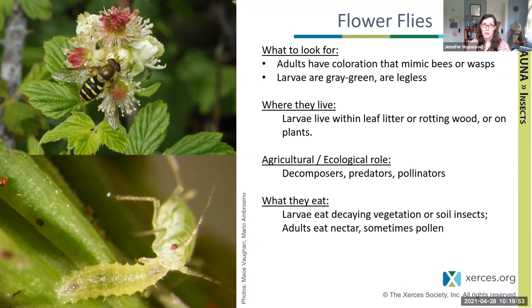As adults, I mentioned that they visit flowers. This is a group that can be very important pollinators of crops as well. They're, in fact, one of the most important non-bee pollinators of crops. Flower flies overwinter in the soil or leaf litter. And because of the close relationship that adults have to flowering habitat, they need some sort of permanent flowering habitat in order to survive because pollen and nectar are so important to survival and to reproduction.